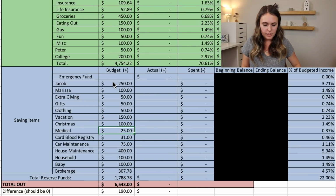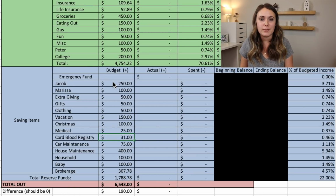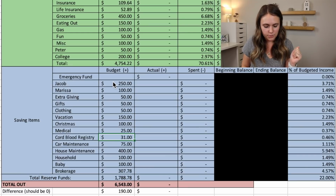Next we have is medical, putting $25 a month into a medical fund to cover medical type expenses. And then we have cord blood registry. We did cord blood banking through cord blood registry with my son Peter when he was born and loved the whole experience. They do have an annual fee for the banking, so I am saving $31 each month, and that way we'll have the money set aside when the annual fee comes due.